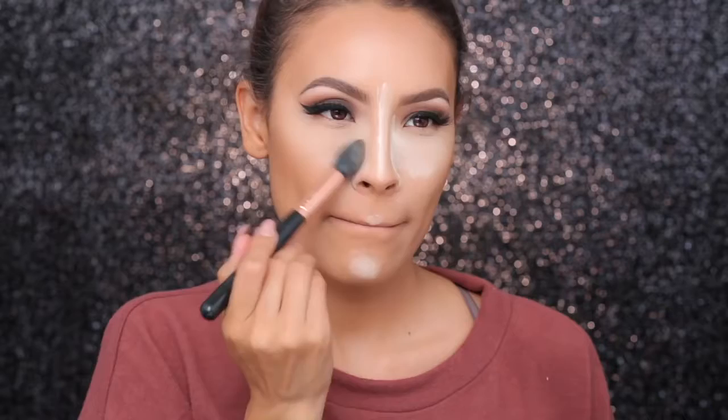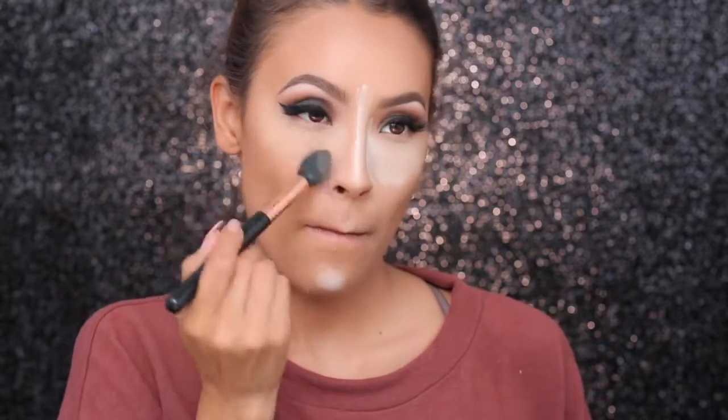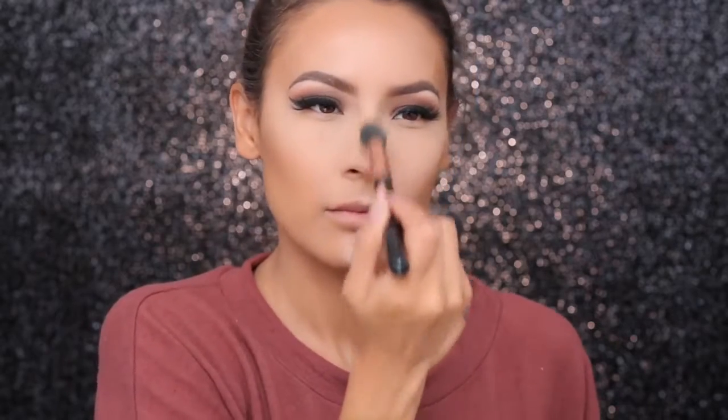Now you want to go ahead and take a nice soft under eye brush. This is one of my favorites. It's the Sigma Tapered Highlighter Brush, the F35. And you want to dust away all of this excess powder.